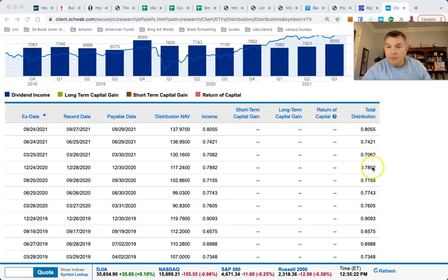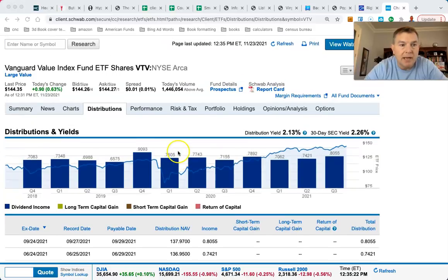So we're going to calculate this: 0.80 plus 0.74 plus 0.7 plus 0.79. That gives us $3.03 a share. $3.03 is our dividend we're getting per share. And we're going to say the price right now is 144.35. So we're going to take 3.03 divided by 144.35, and we get a dividend yield of 2.09. Theirs is 2.13. We're right on track, if that makes sense.